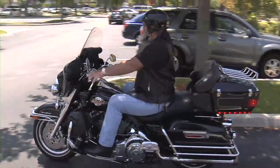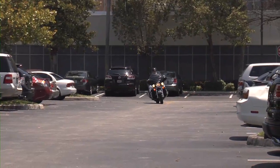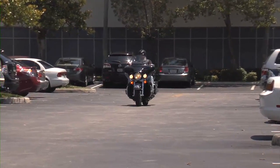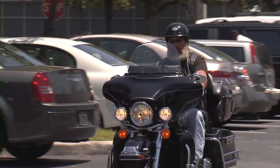Dale Warford says he was born to ride. In fact, he's been riding a motorcycle for more than 40 years. And as risky as that might seem, it's nothing compared to the risks he was taking with his own health.